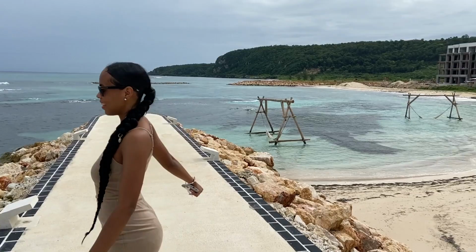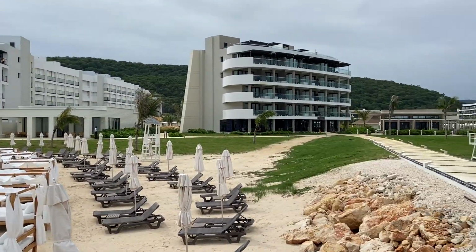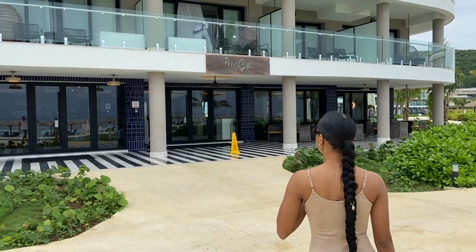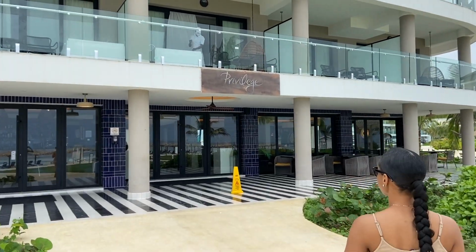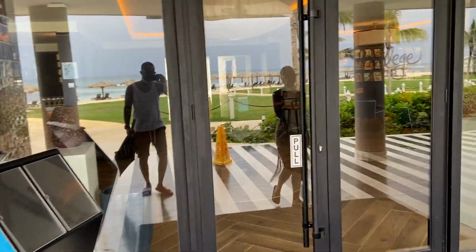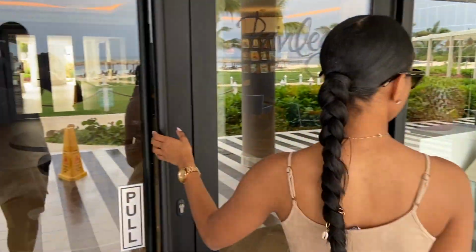Beautiful girl. This is the hotel, guys. Right now we're gonna wrap up. We're gonna get some breakfast and enjoy the last couple of hours of our day. So we're heading to breakfast. We're gonna try the privilege lounge. Everything's done to order, so might as well switch it up compared to the buffet just to see the difference.